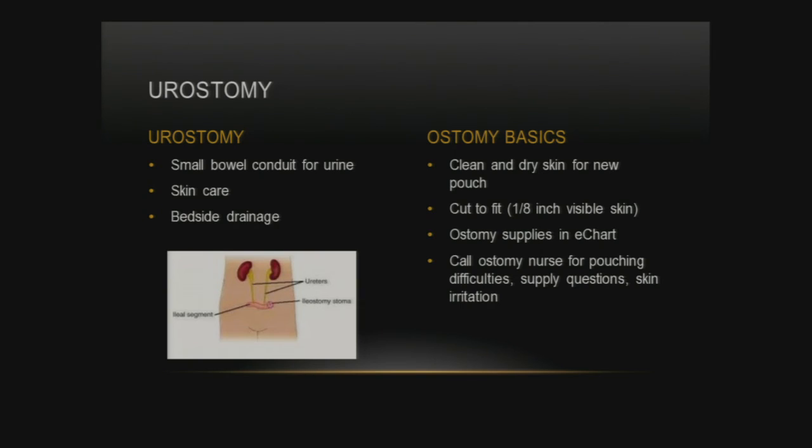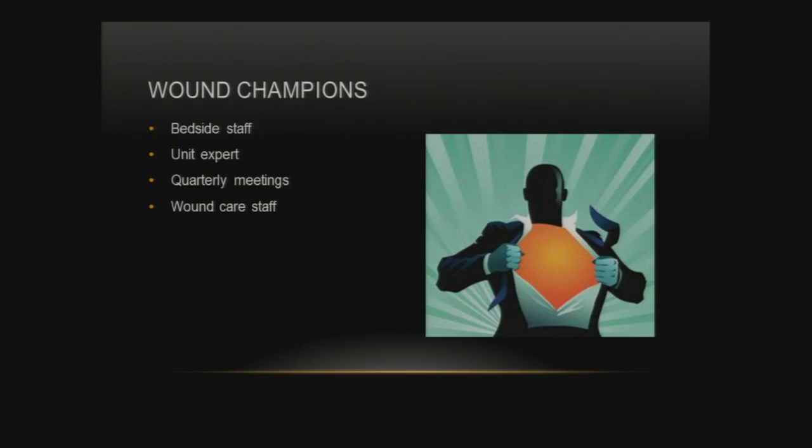So Ostomy Basics, you want to clean and dry the skin, warm tap water, no soap, no baby wipes. You want to cut the new pouch to be where you can see 1/8 of skin all around the stoma. Call the ostomy nurse. Call us if you have any problems with difficulties with supply questions or skin irritation, or you just want another hand to do it. We understand that not everybody knows how to take care of ostomies or to empty the pouches. So again, we want to come alongside of you, and we want to work with you on that so that you feel more comfortable with that.